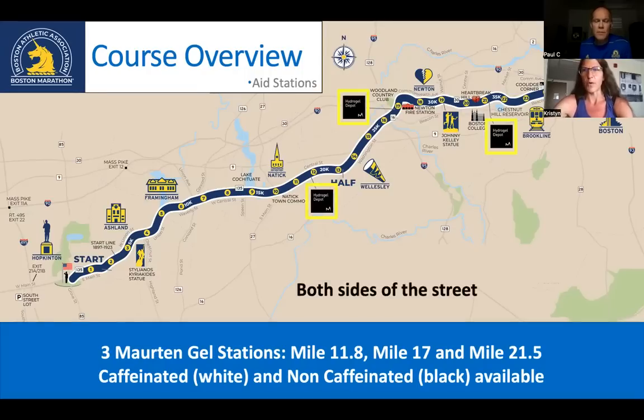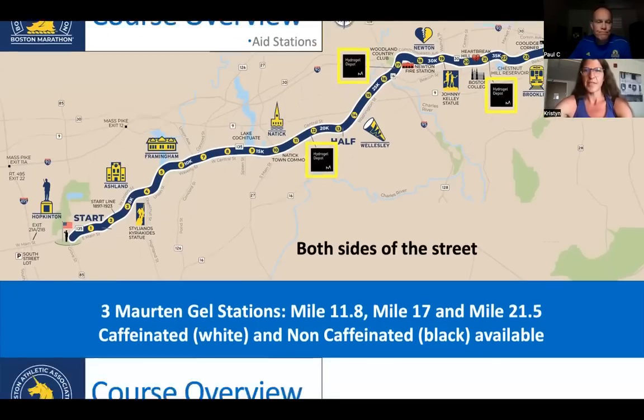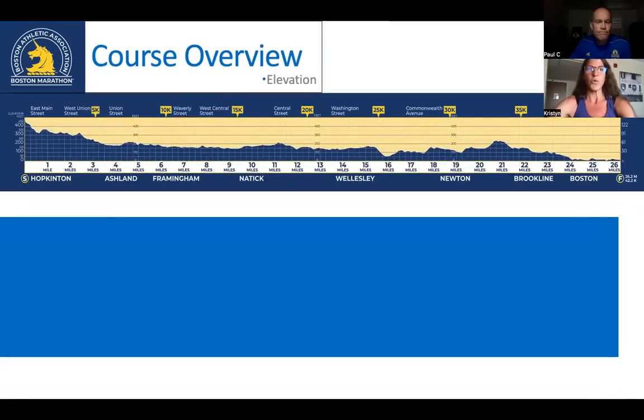And by the same, Kristyn, you had mentioned the aid stations are on both sides of the street. The same is true with the Morton gel stations. There are volunteers handing them out on both sides of the street. So when you see the volunteers handing out the Morton gels, you don't have to cross the street to get to them. If you happen to be on the other side of the street, just keep going and they'll pop up on the other side. Yes, exactly.